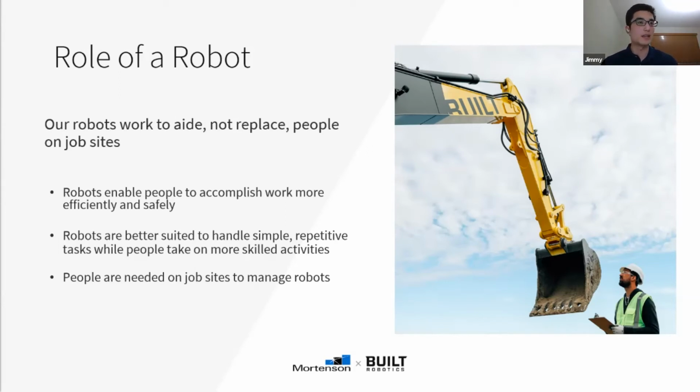But of course, that's not indicative of everything on a construction project, right? There are many things that require a lot more skill, a lot more thinking, a lot more nuance. And of course, we need people to continue doing all of those things. And then finally, of course, what we'll touch on a little bit in the career section is that there's still people needed on job sites to manage the robots.